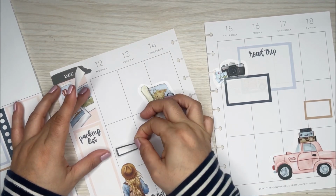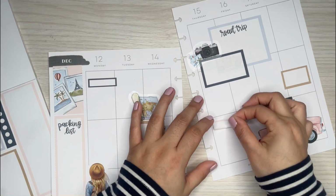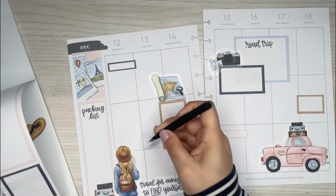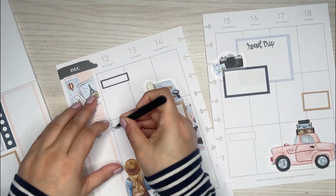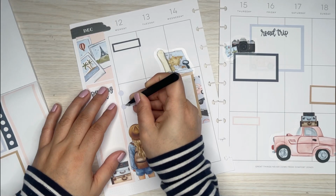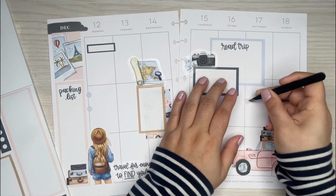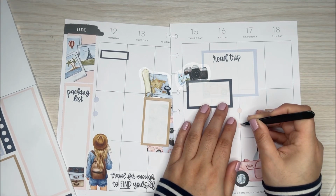Let's see, I feel like I need blue over here on this side, so I'm gonna stick this here. And then I have pink I could stick here. Then I have some bullet points. I'm going to grab some of these light blue ones. A couple on this side. And then I want a couple over here. So I think pink, more pink over here on this side. Like so.